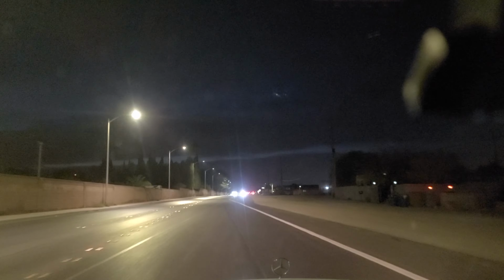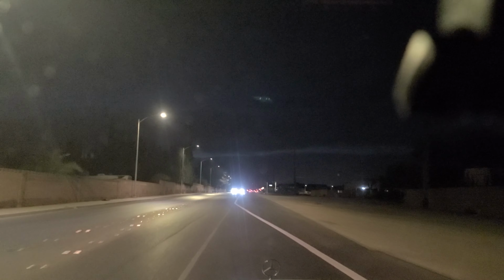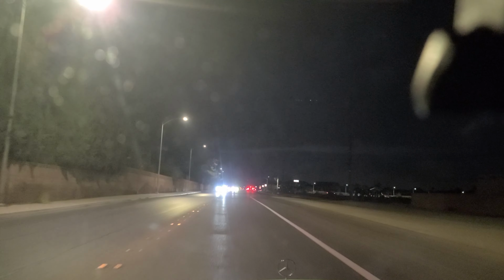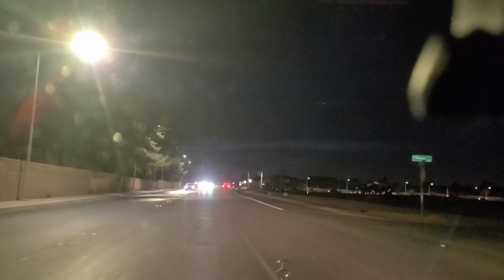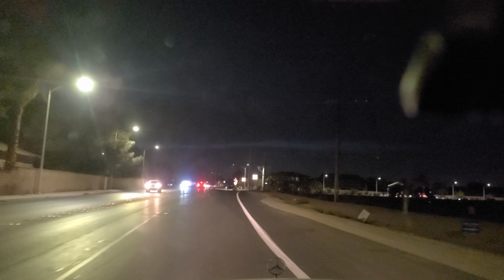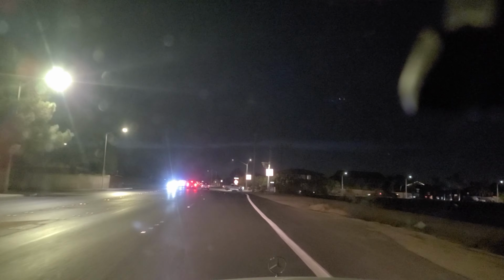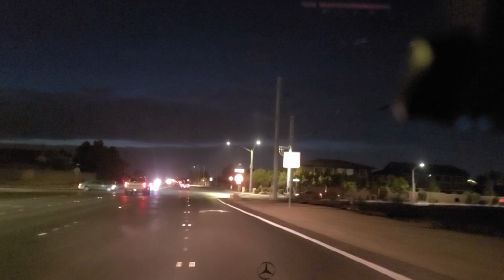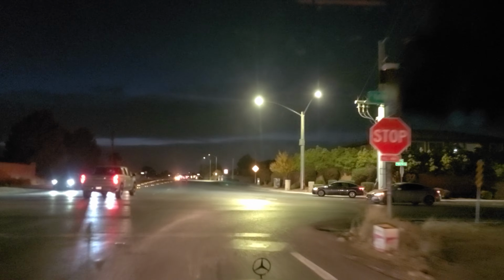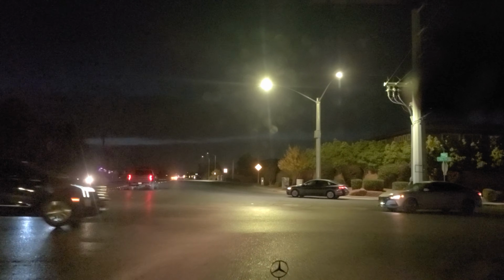Passing Polaris Avenue. Westbound here on Warm Springs. Major street that comes down here and turns into two lanes. It's kind of funny how that happens. As we approach Valley View Boulevard here. Valley View is kind of a major north-south artery. It gets broken up in a few places though. So we'll call it a minor arterial.